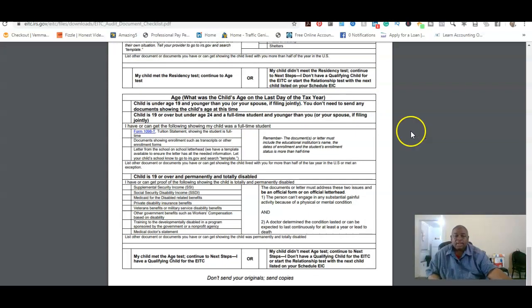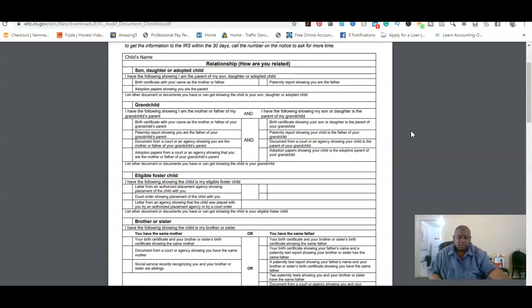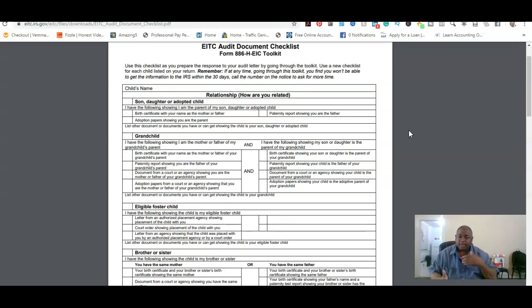And so this checklist is 2 pages long, and it'll definitely help you as a resource guide to know what documentation you need to have off the top. Normally what I do is let the clients know these are the things I need you to get your hands on and bring in with you, so I can make copies and have them inside the file already. So if the IRS calls you on it, I already have it.